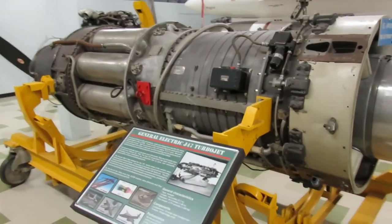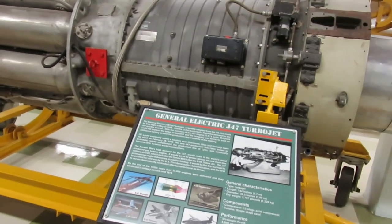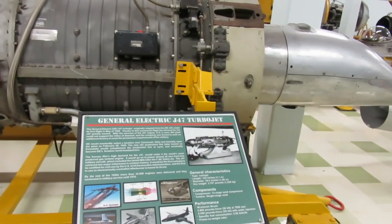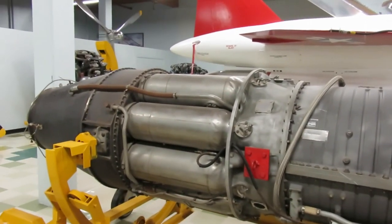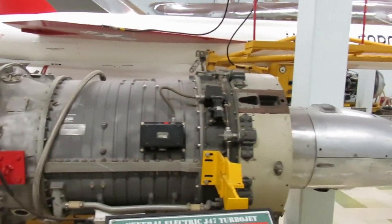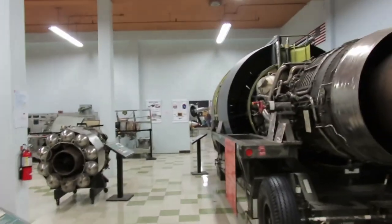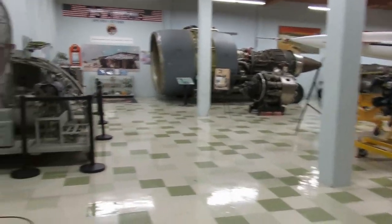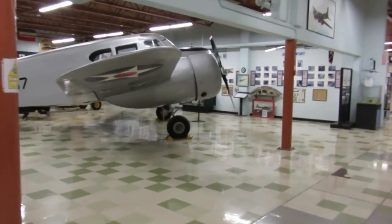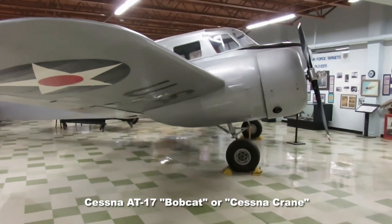And then the last engine in here is the General Electric J-47 turbojet, used on things like the B-47, the B-36 for the jets that were on it, the F-86 Sabre, the B-45 Tornado, the XF-87 Blackhawk. Okay, over here we have a Vietnam era AT-17.